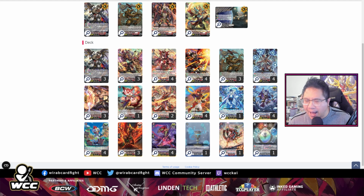I've seen people run double cyclers. You can take out the defense cards if you don't like it against the front. So there's still a lot of ways for you to change up the deck and make it into something that you like.